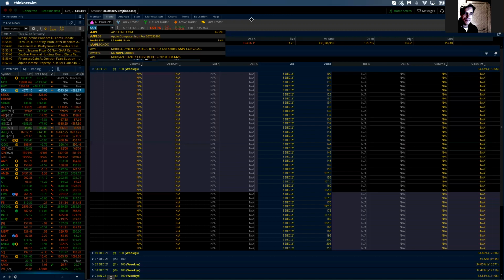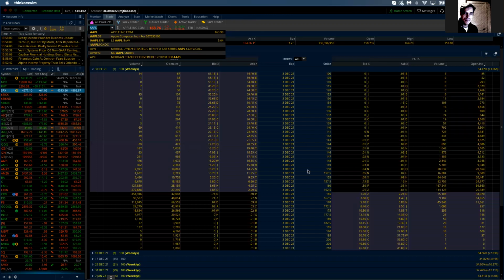Okay, so here are the options that are expiring tomorrow. Well, let's just look at the banks. Okay, so today, not quite as high as what we saw yesterday. So yesterday, and these 165s and actually the 170s, I think, were also extremely high, but I believe it was the 165s. There were over 500,000 call options traded again.